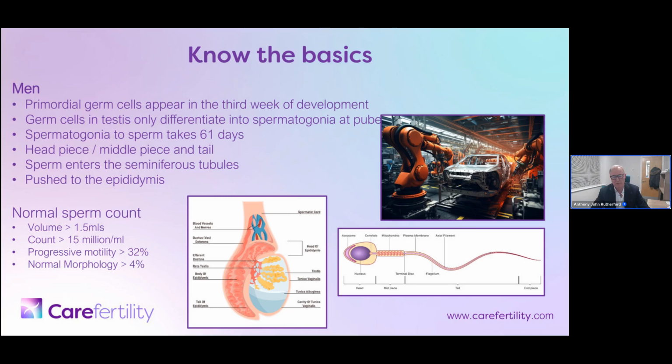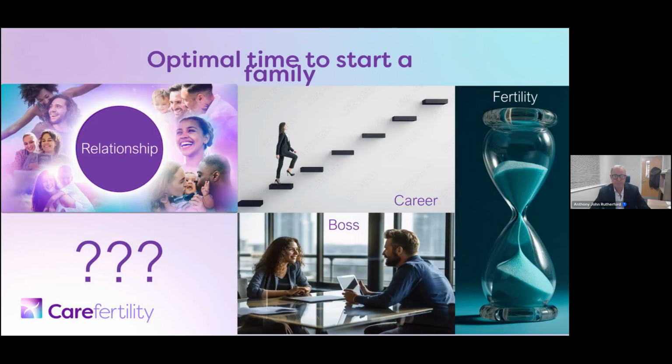So a normal sperm count, which is on the bottom left-hand side, is a volume of ejaculate of 1.5 mils, a count of over 15 million per mil, and progressive motility of 32%, which means that they're all moving in the right direction, and normal morphology of 4%. So that's a little bit about eggs and sperm.